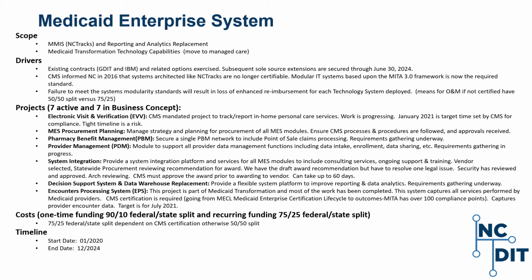Decision support system and data warehouse replacement projects are in initiation. Intents of the projects are to provide a more flexible system platform to improve reporting and data analytics. Requirements gathering and RFP development are underway. Projects have green status.